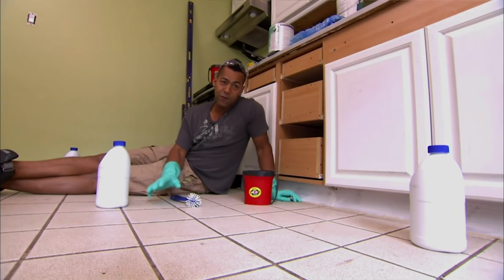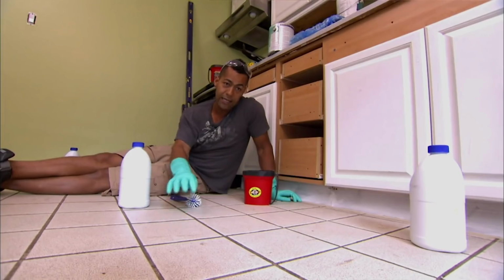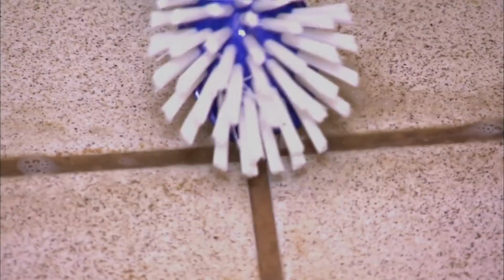Quick and inexpensive way to bring these tiles back to life. I'm gonna use bleach. I'm gonna pour it on the grout lines, let it sit for about 5 minutes, and then I'm gonna use this brush and just scrub it, and it's gonna be like brand new.